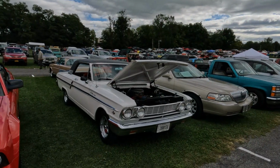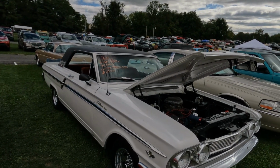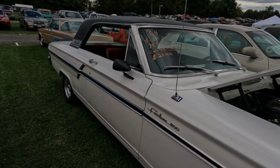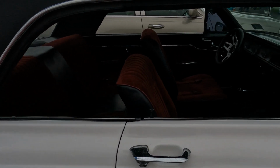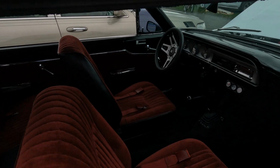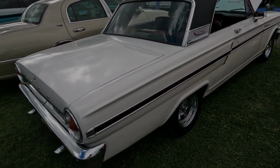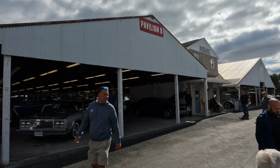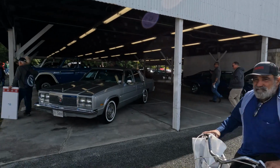We go with a Ford Fairlane, 64 Ford Fairlane, 74,000 miles. That's $23,000. Ford Fairlane 500. Okay, let's go in here and go into Pavilion B here and check out some of these vehicles that are in here.